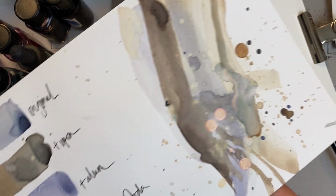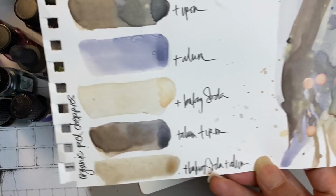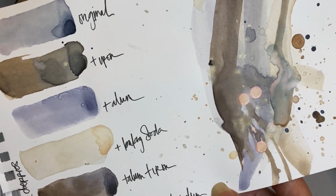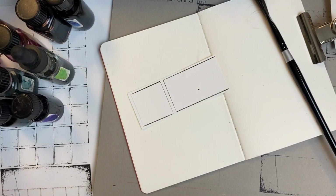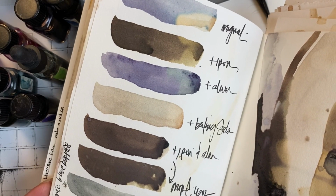natural botanical inks. This has changed quite a bit since I did this back in, this is organic red cherries. I should find the original picture and show you, but it still looks pretty good. But these used to be hot pink and now they're kind of peachy. But this was done in, let me see if I have it in another part of this journal. I want to say those were like maybe 2020. So 3 years later, let's see, yeah, 2020, because this was around the same time with the organic blueberries. So this has changed quite a bit too.